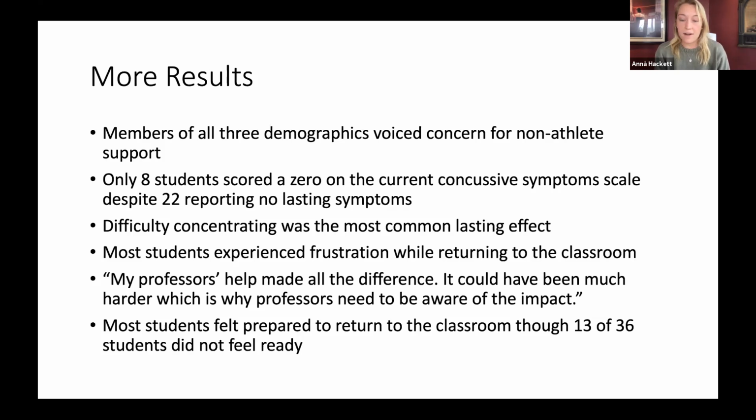Also, though we did not find any significant correlation with attention deficits and our survey results, we did find that the most common lasting effect that students reported was difficulty concentrating. So this should be taken into account when helping a student return to the classroom. Accommodations such as allowing rest breaks might be helpful.